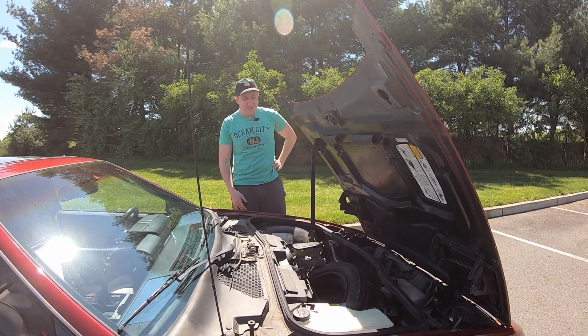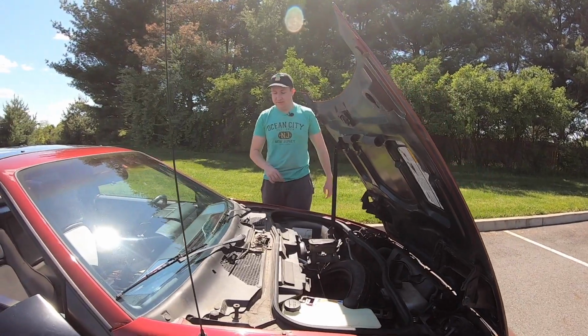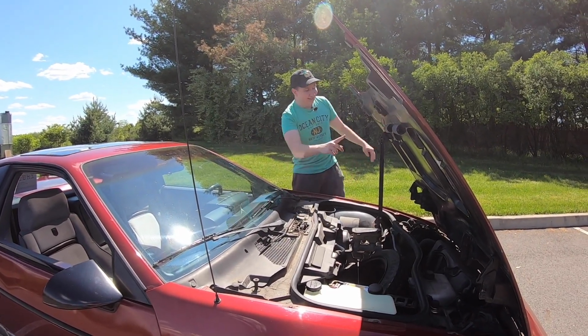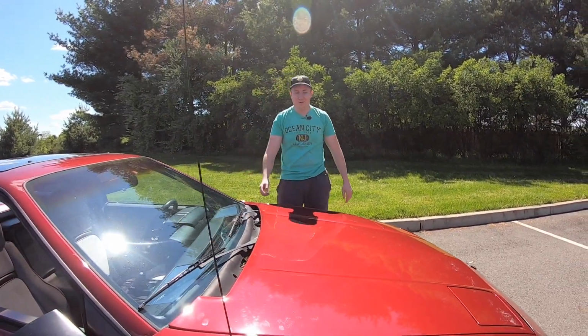I don't know why that happens. Maybe you want it to have shade while you're taking your tire out. I really have no idea, but it's there. Also, something of note, we actually have our sprayers here that spray water and cleaning up onto the windshield. They're actually hidden underneath the hood, so you don't get those ugly plastic pieces on top of your hood. They're actually hidden underneath here, which I thought was a cool touch.